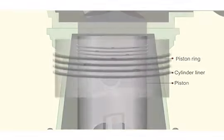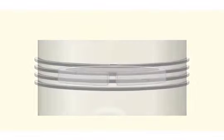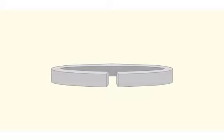Butt clearance is also known as ring end clearance or gap clearance. It is the distance between the connecting faces of the piston ring. This clearance should be within the limits specified by the engine manufacturer.